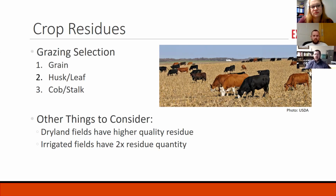A couple of other things that we need to consider when we're talking about grazing crop residues. Just like any other plant, whenever we get a drier period, those plants aren't producing as much structural components as they normally would, and are actually beefing up a little bit on proteins within that plant. So dryland fields tend to have a little bit higher quality residue than what an irrigated crop field would be. Now, the trade-off with this, of course, is that irrigated fields are going to produce more quantity of crop residues that we're going to be able to utilize. So while we might have a little bit higher quality in a dryland field, it's really not going to offset the fact that we're going to get up to 2 times more residue when we're looking at an irrigated cropping field.